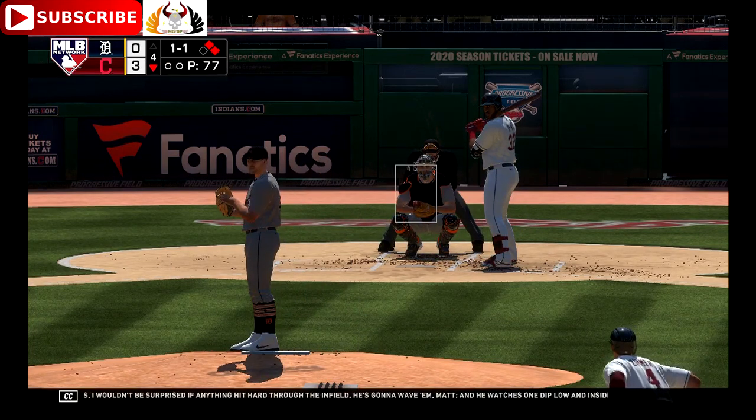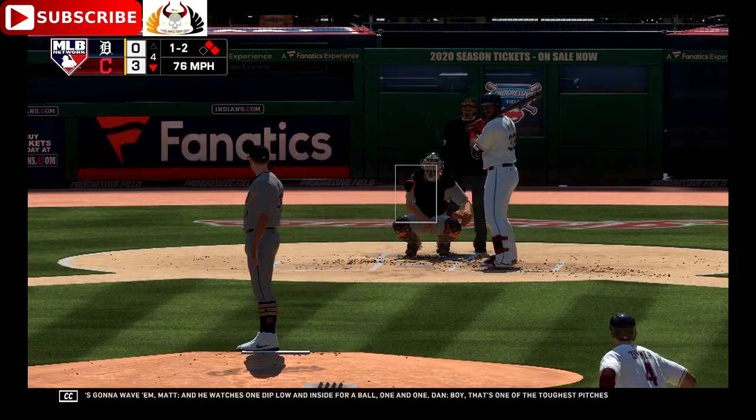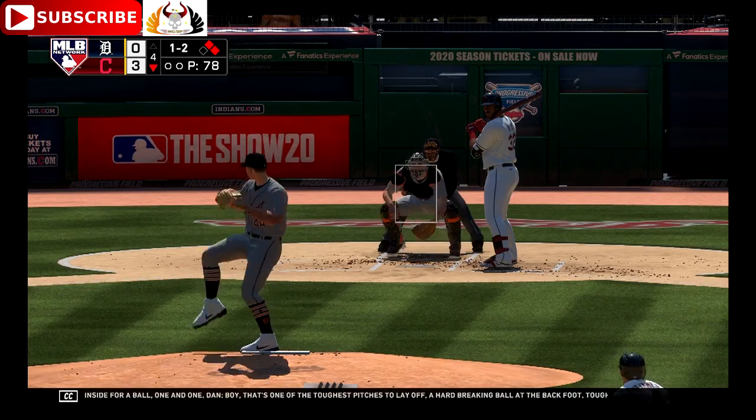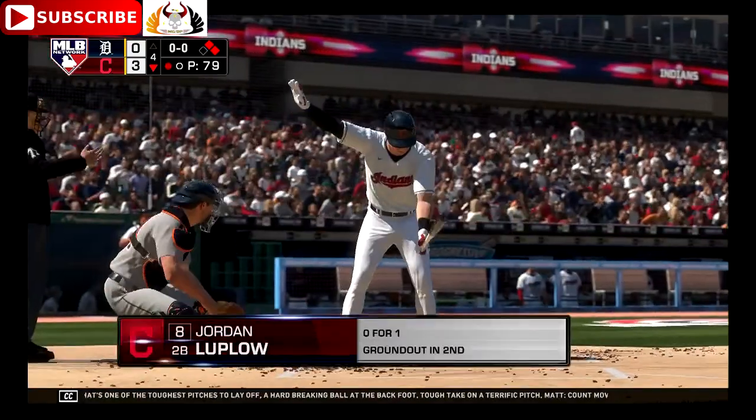Boy, that's one of the toughest pitches to lay off. A hard breaking ball at the back foot. Tough take on a terrific pitch. Count moves to a ball and 2 strikes now. The 1-2 is swung on and missed, strike 3.